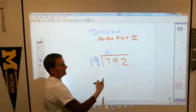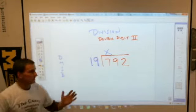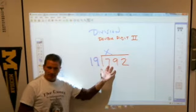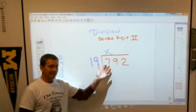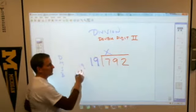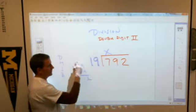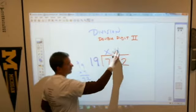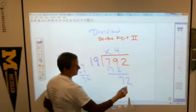How many times does 19 go into 79? When you're thinking about that, because this is awful close to 20, and that is awful close to 80, to get the number that you should do, you should think, well, how many times would 20 go into 80? And that's about 4 times. But you still don't know for sure until you step off to the side and do your 19 times 4. And 19 times 4 is 72. And 72 is pretty close to 79, so I use that. 4 times 19 is 72. I do my subtracting. Oh, look, that's what I get.